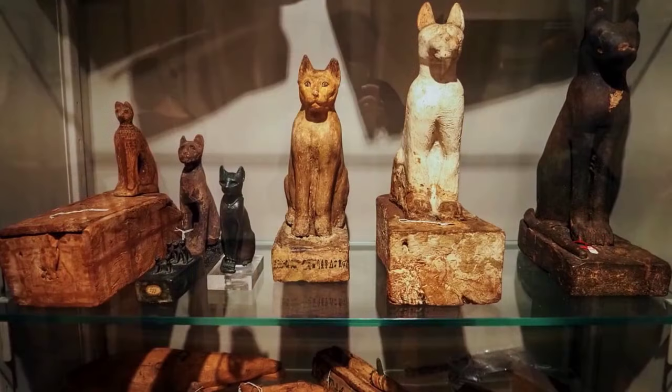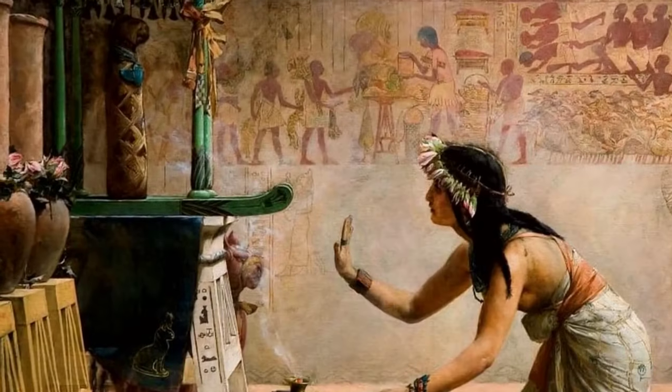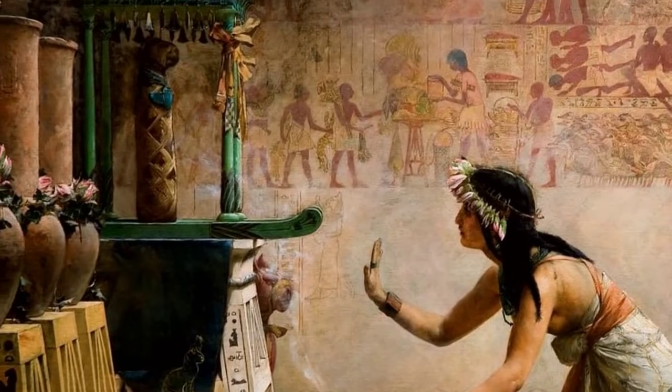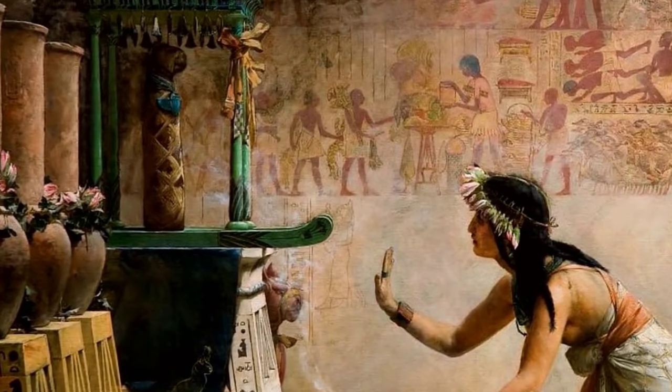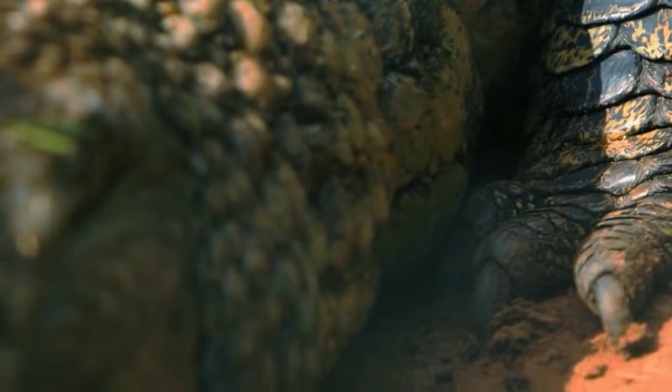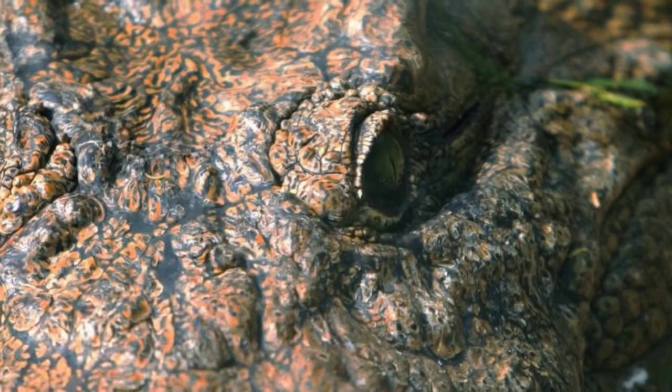The Egyptians were known to keep dogs, cats, and other animals. And in a few rare cases, if a pet died before its owner, it was mummified and placed in a tomb to wait for its master to keep him or her company in the afterlife. But there is no evidence that the Egyptians kept crocodiles as pets. They were feared as very dangerous creatures.